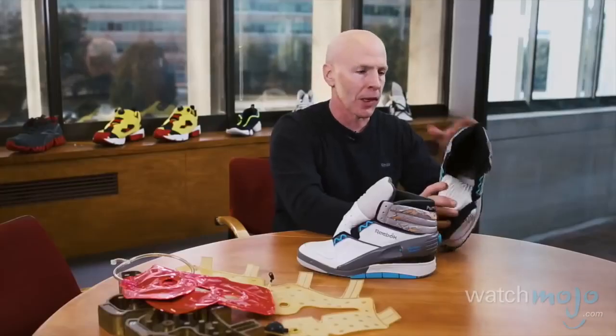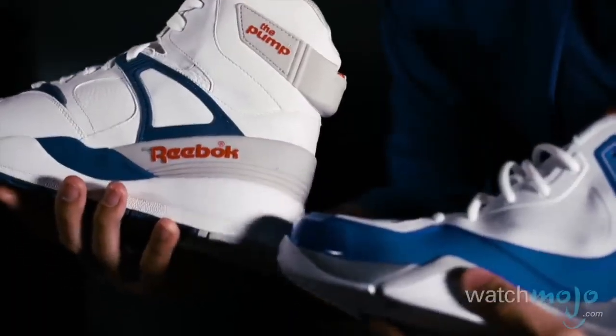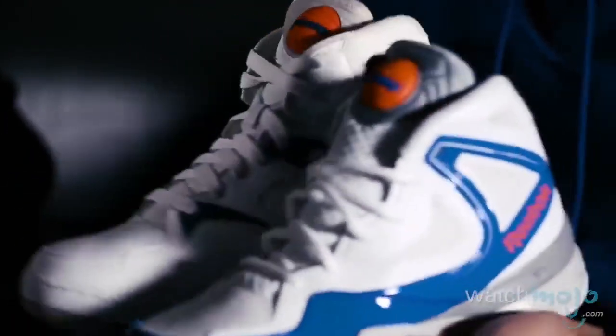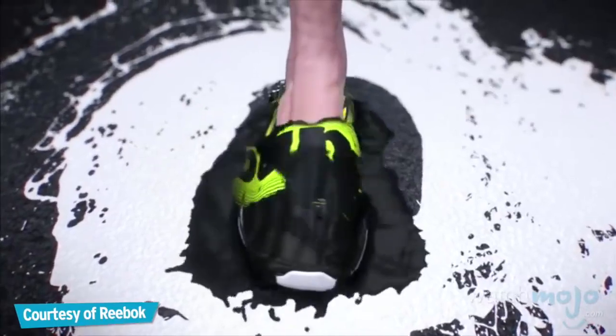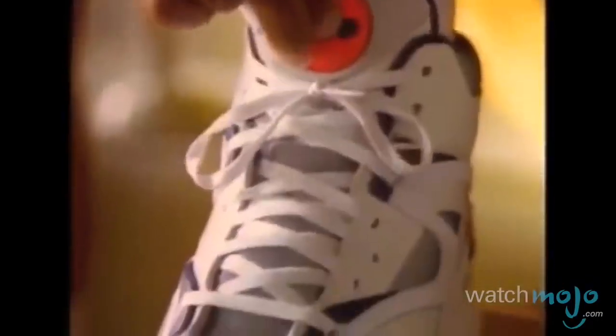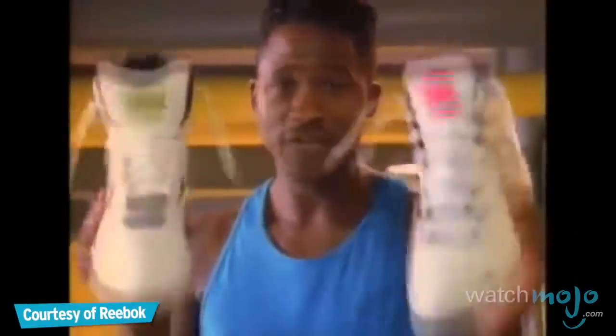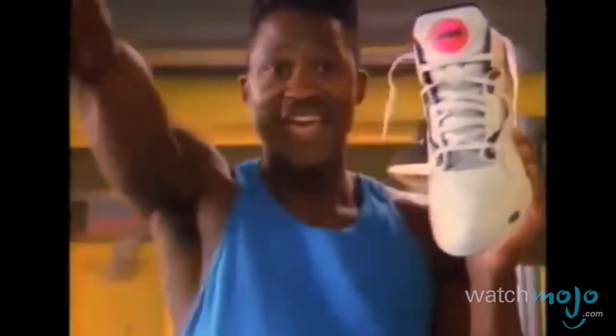The inflation anchored the foot for unrivaled support and a custom fit, making it ideal for a variety of sports, like tennis and running to name a few. Inspiring numerous other styles of pump shoes, Reebok's model will always be remembered for first bringing to the market this feat of footwear engineering. So Michael, my man, if you want to fly first class, pump up and air out.